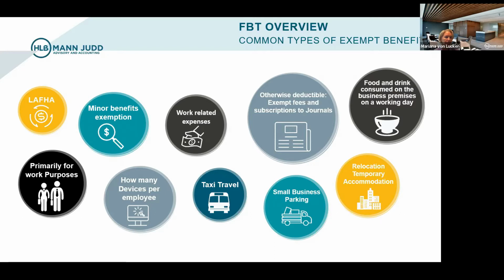Another one, not necessarily an exemption, is the otherwise deductible rule. Now that looks at where you as an employer have covered expenses for employees that would be deductible to them if they paid it themselves. So for example, I work as a tax advisor, and say my employer was to pay my Tax Institute membership fee or my CA membership fee. Ordinarily, it's a private expenditure that they're covering for me. But if I was to claim that in my personal tax return, I would get a deduction. So it would be otherwise deductible to the business, and they would not need to pay FBT on it.